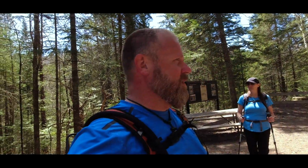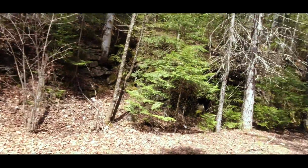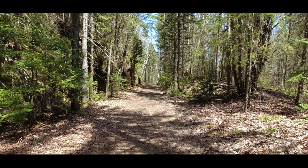It's flat ground. I've done it once before with some friends. They have the fat wheel bikes that we rented and pedaled our way through here. And it's a really good ride. So now part of our hike will take us through here as well until we get back onto the trail.